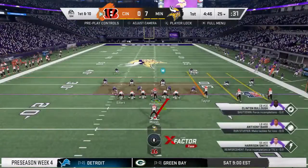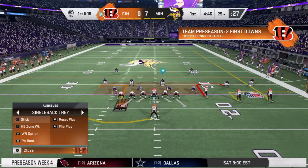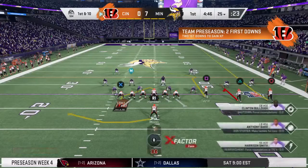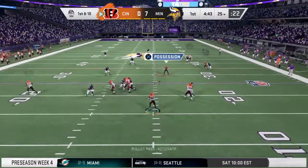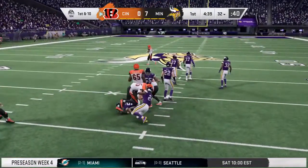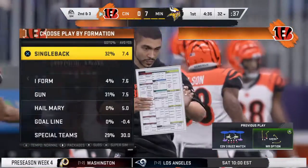Here we go. Throwing on 1st down. Hamilton. Brought in here by Tyler Eifert. And he's going to be dropped following a pickup of 7 past the 30 to the 32.